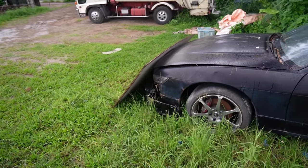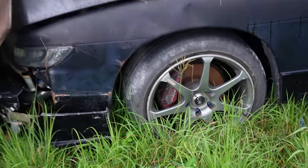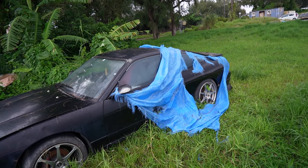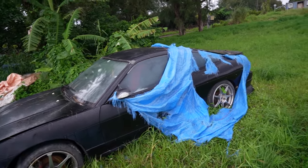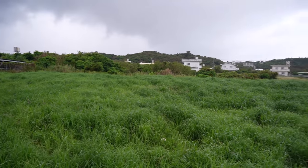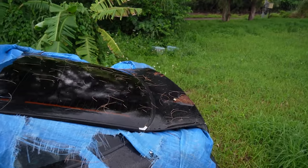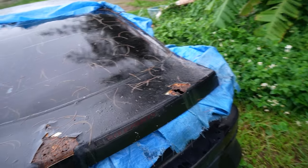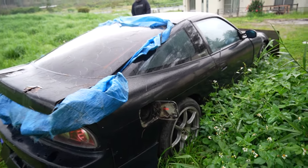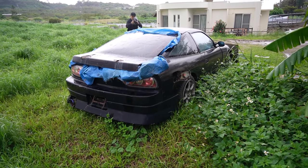Oh, it's a Sil-80. Sylvia front end. Wow. Yeah, Z32 brakes on the front. This thing's been here a long time. That's crazy. It's insane that stuff like this is just everywhere on the island and in fields like this. Mind blowing. This is just like farmland. So crazy. So rusted out, yeah. So sad, man. But there you go. This is Japan in a nutshell right here.